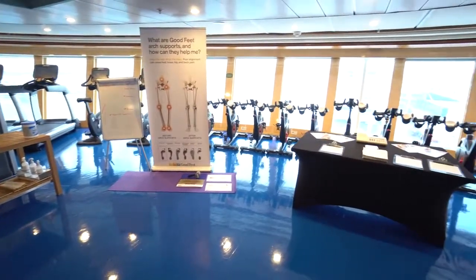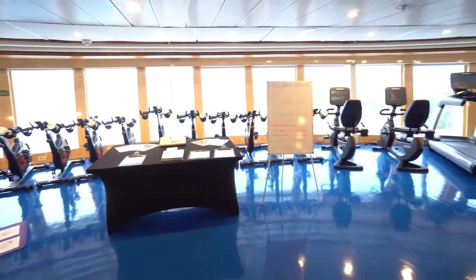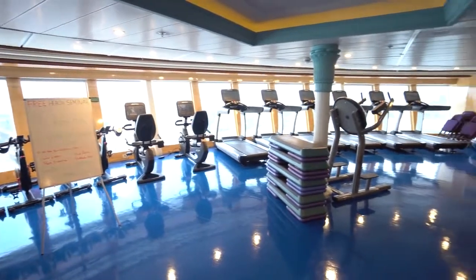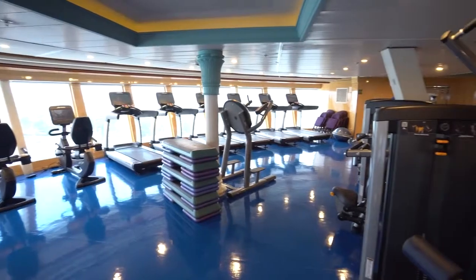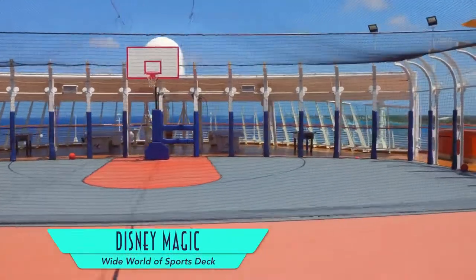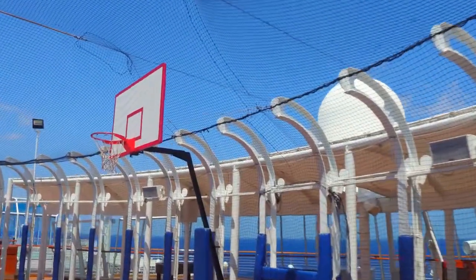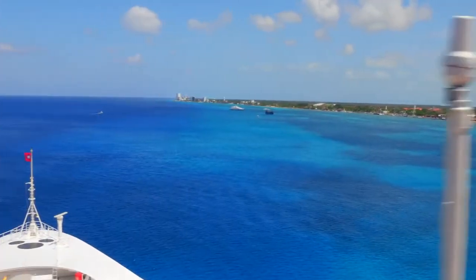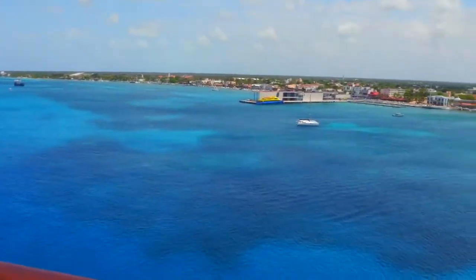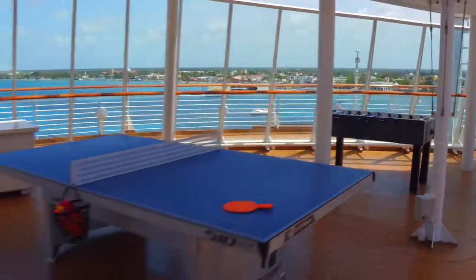And there's also the fitness center for working off some calories, with great views towards the front of the ship. Just above from which is the wide world of sports deck, scenic bow views, and foosball and table tennis.